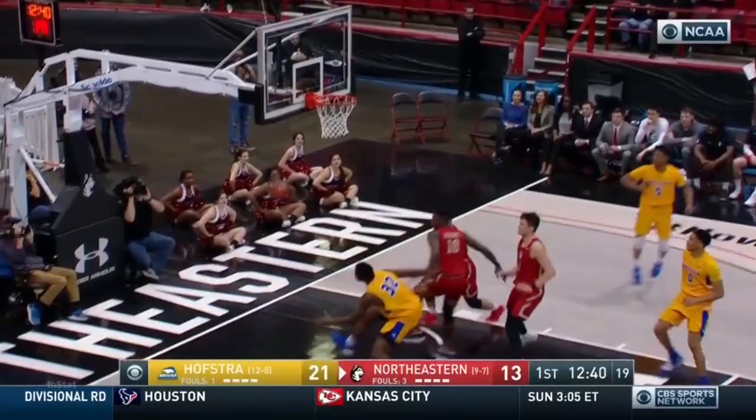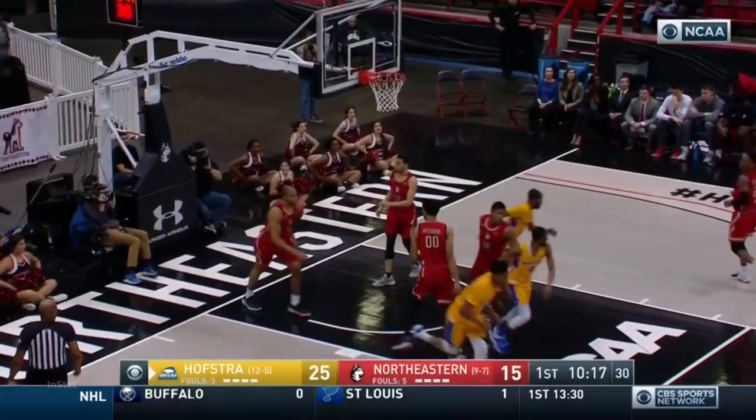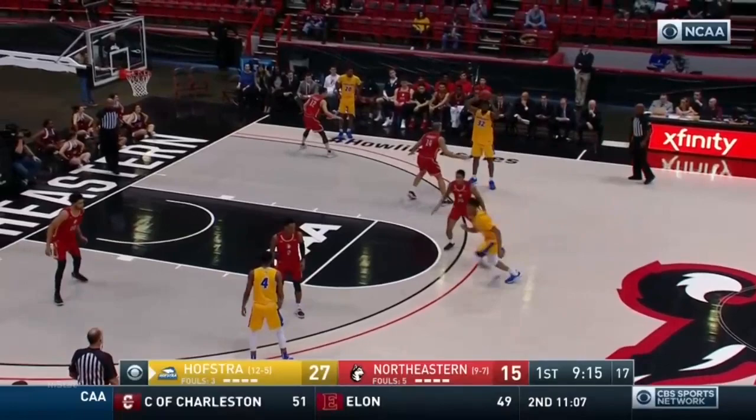But Pemberton picks his pocket. And Pemberton with a pretty crossover move. He's got 10. Hofstra dodges a bullet there on transition defense. On the inside, that's an easy two. And Pemberton continues to score big time. Got to heat up.